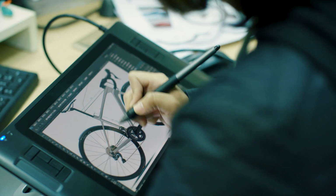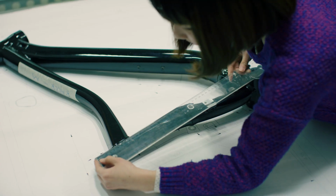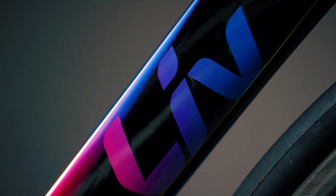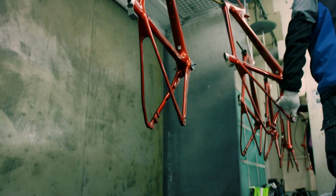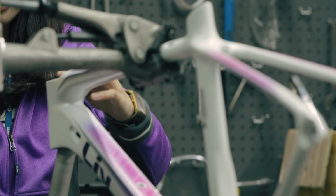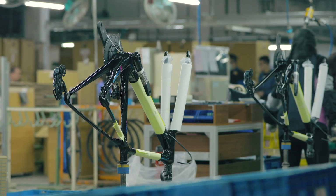Fit refers to frame design, based on body dimension, muscular activity, and strength patterns. Form is the look, feel, and finishing. Function speaks to the way the frame, components, and technologies align to become the final bike.